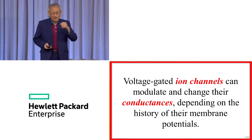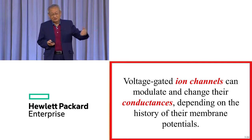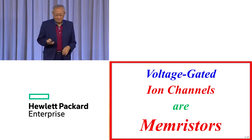Whereas when Hodgkin and Huxley were thinking about this time-varying thing, they forgot that there is a history. And if you don't realize that you need to have the history, you're always on the wrong track. That's why for more than 60 years, there was no progress. I think it's now time to get on the right track. Okay. So voltage-gated ion channels are memristors.